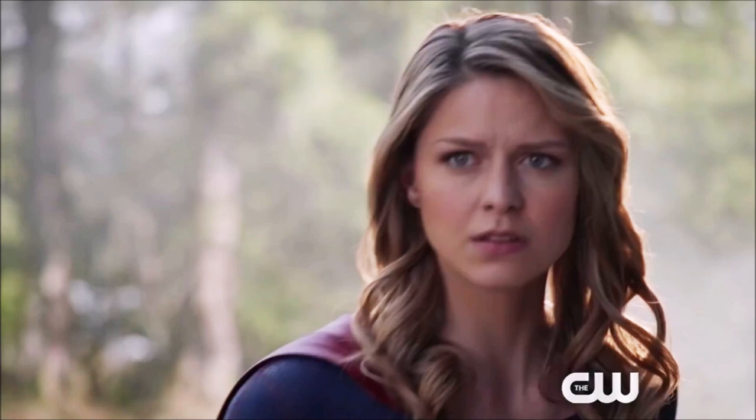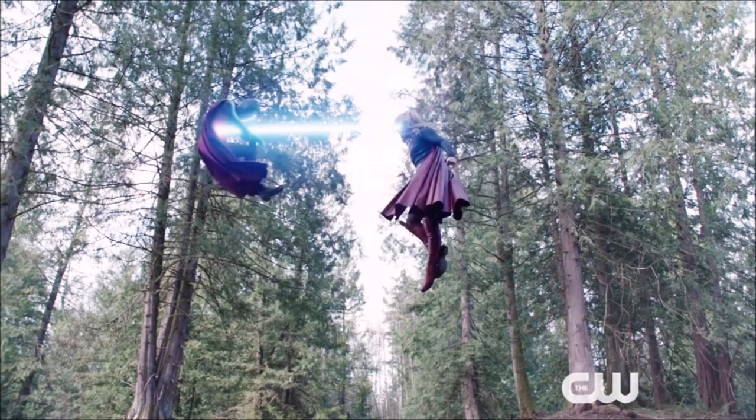And the final shot of the trailer is amazing. We see Supergirl fighting Red Daughter as Red Daughter gets slammed using Supergirl's heat vision, and she's getting thrown back. So, wow, I'm so excited for this fight. Let me know if you are in the comments down below.